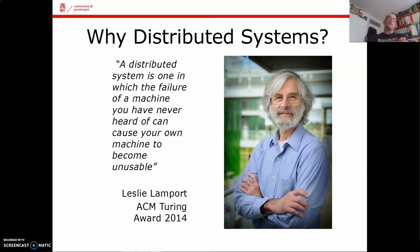Distributed systems is also something that we all encounter. If you go to an ATM, you can withdraw cash even though your bank is somewhere on a different continent. If a single machine goes down, it shouldn't bring down the network, and that is basically a tribute to how far distributed systems have come. And the biggest distributed system of all is, of course, the internet.